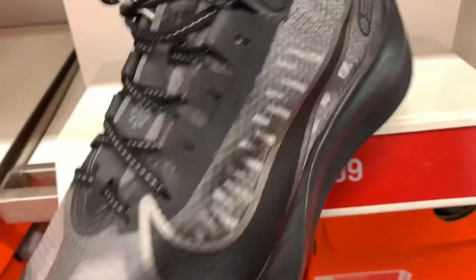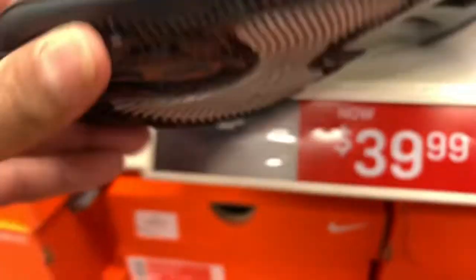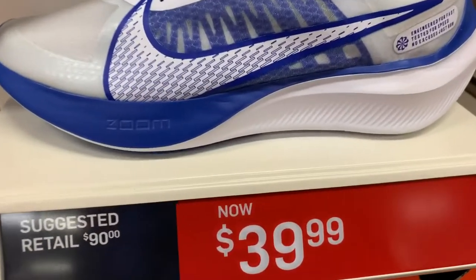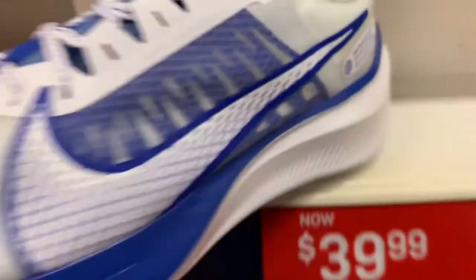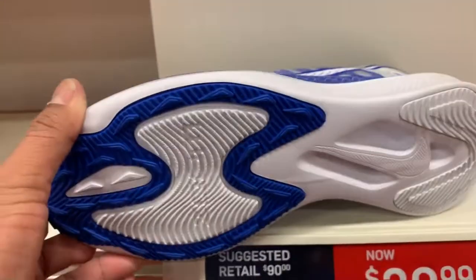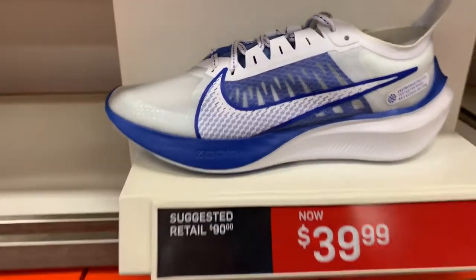Ooh, price $39.99. You can't go wrong on this one, and it's mainly black and grayish, and it has a Zoom unit and is meant to be a running shoe. Well, what do you think? Another one in this colorway. This one is a Kentucky colorway, also very good for running, and the price is $39.99 alone. Very affordable running shoes that come with Nike Zoom technology. So what do you think?